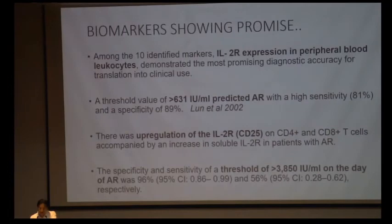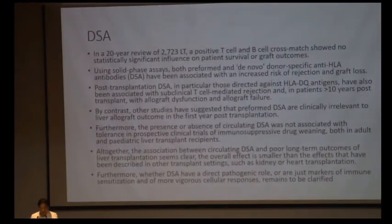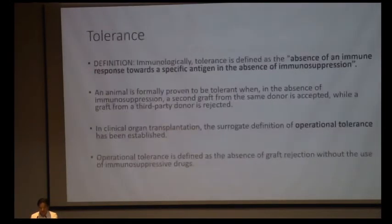Then there's another marker, which is IL-2R expression in peripheral blood leukocytes, which has been identified as a potential and promising marker for diagnostic accuracy in rejection. There have been studies looking at cutoff levels, whether they can predict rejection or not. This is again early data, but it has got potential. Again, use in routine clinical practice is questionable here as well. DSAs I have already talked about, and microRNAs I have talked about.